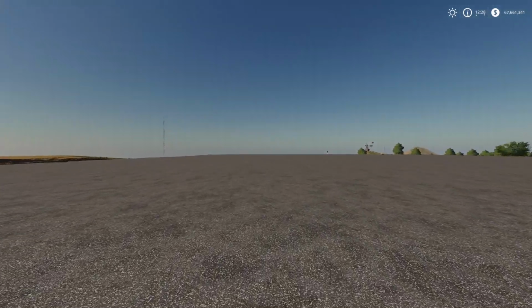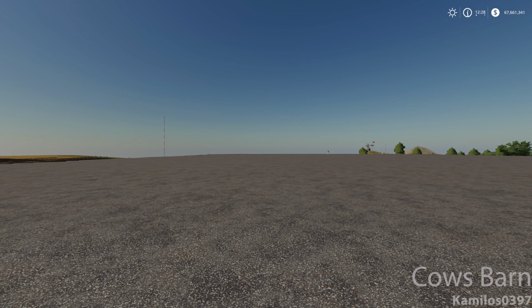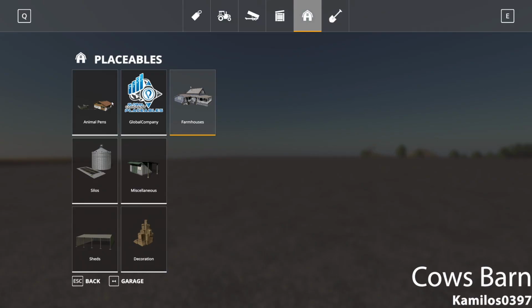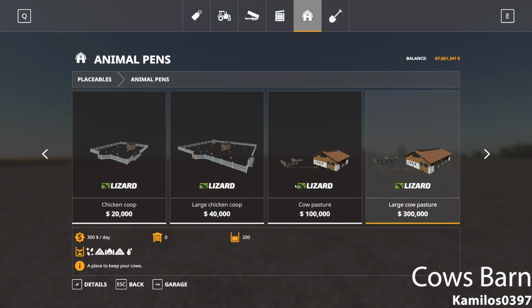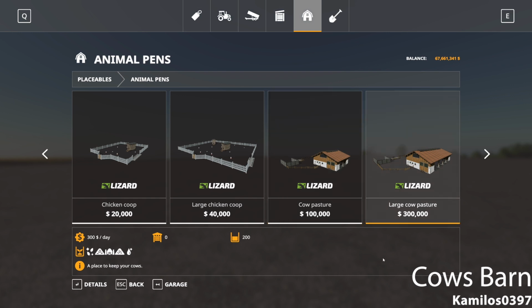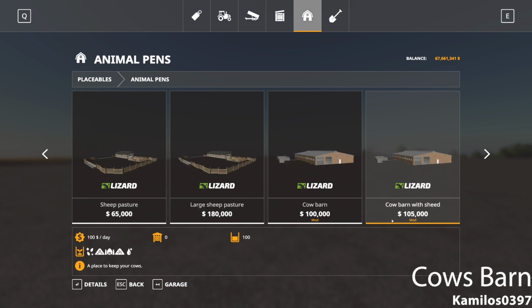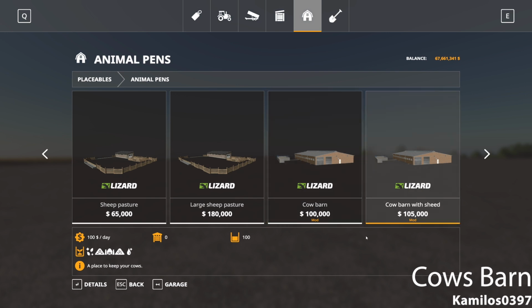Alright, any rate, let's take a look at the first animal area. We have the Cows Barn by Camiso 0397. This mod is available for all platforms. Go to Animal Pens. Of course, we have the in-game cow pasture, $100,000 for 50 cows. The large cow pasture, $300,000 for 200 cows. And then we have the cow barn. Cow barn with shed.